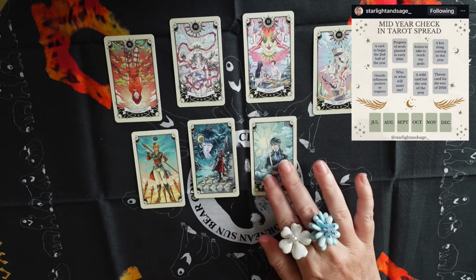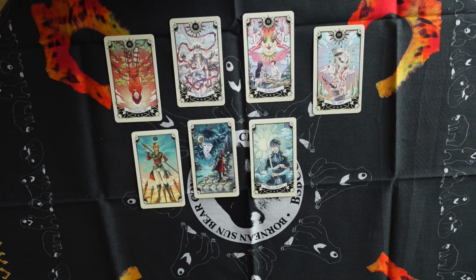And as a wild card, I've got the Page of Swords. And the Page of Swords to me is the archetype of the detective, the person who is always asking why. They always want to know the why of things. Why do they happen? How do they happen? And how can we make sure to get the best out of them?